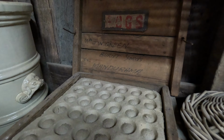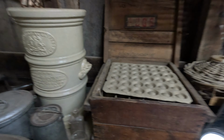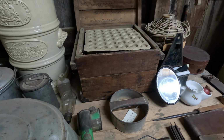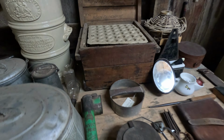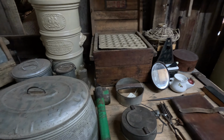We met relatives of the Greens that put that egg box in here, and they were saying they remembered it when they were little kids. And they used to fill it up with eggs and send it to their relatives in Newcastle, and they'd get the eggs out and send the box back to get filled up again. All the way from Newcastle. Oh, that's amazing.